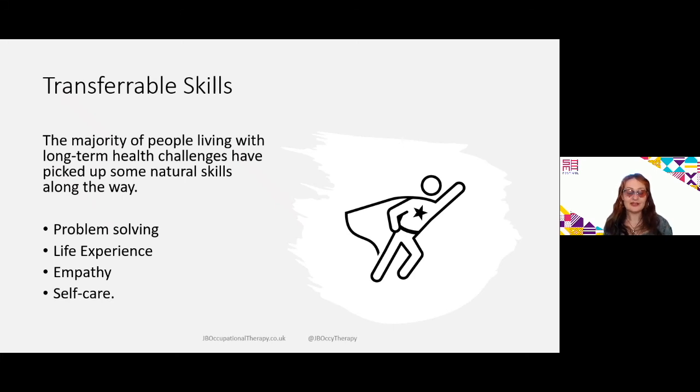People who face regular challenges in everyday life are very often natural problem solvers. We're used to solving problems that people without our challenges don't even notice. Common sense and life experience teach lessons that academic study does not. You cannot teach common sense, but having a long-term health problem will often make you have common sense.